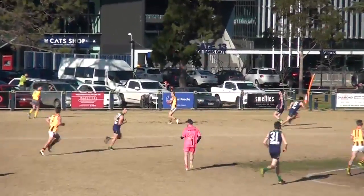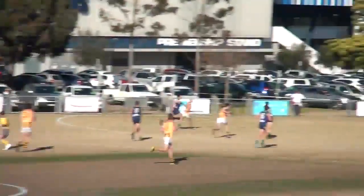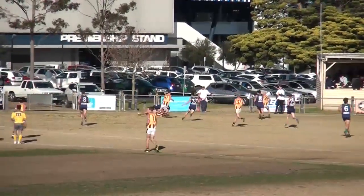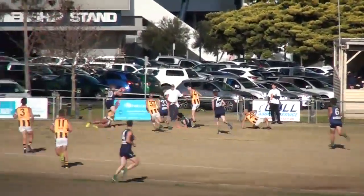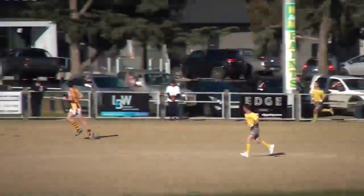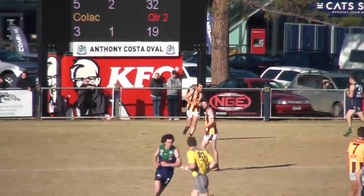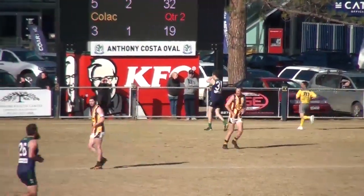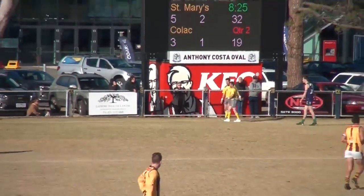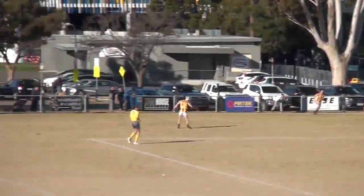Yep. Now this next one's been their problem. Spokes goes wider still. Here he is, Wood Mason. It's a mung. Big half forward, not his best. Strong tackle. Ball still at half back. McMahon. Can they get it out? St Mary's, they do eventually. I think that was Connors who whacked it out of there, but the ball will fly over the boundary, right on the outer side on centre wing. So Colac, free kick. Just to repeat, 5-2-32 St Mary's. Colac 3-1-19 in this second term.